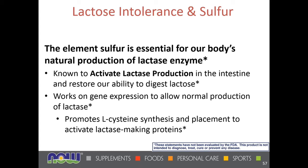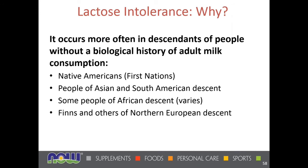And the element sulfur, interestingly, is essential for our body's natural production of lactase enzyme. So it helps to activate lactase production if we're able to restore our ability to digest lactose. Now, lactose intolerance can occur for genetic reasons in people that don't have the biological ancestry of adult milk consumption, Native Americans being some of those, people of Asian and South American descent, and some people of African descent, although that does vary because there are some African tribes that still to this day have been dairy herders through the centuries, and they seem to do well on milk consumption. So again, it depends. And of course, in Northern Europe, Finnish people may or may not have that capacity as well.